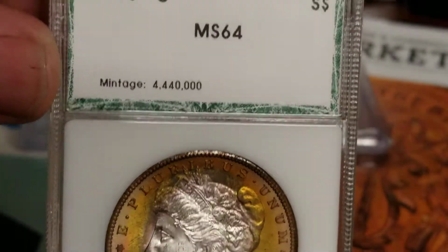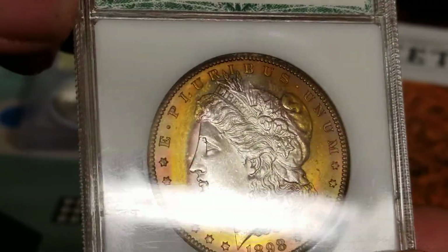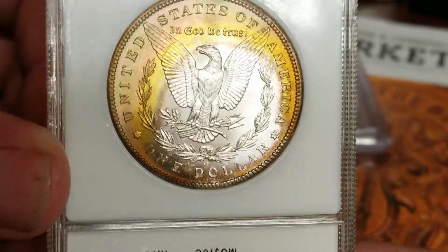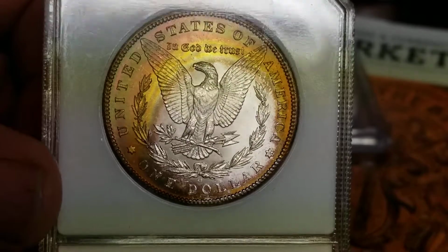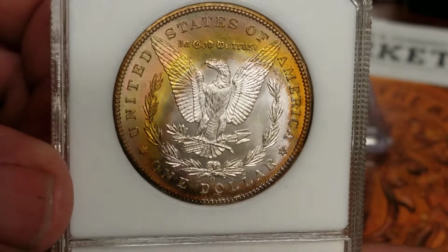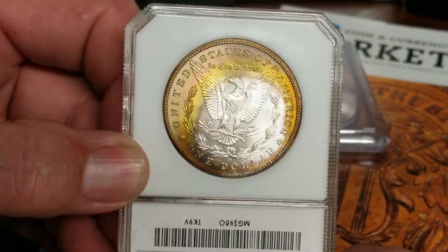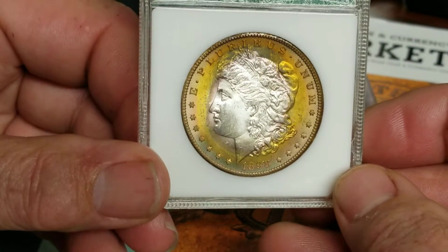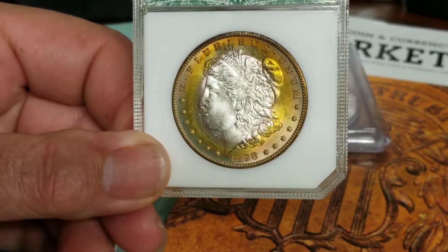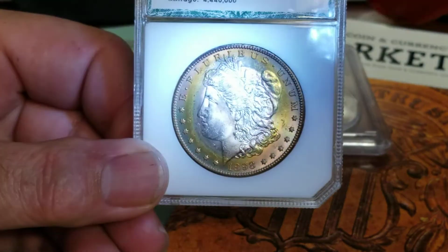As far as the grades go, MS64. Yeah, maybe 65, 64 plus on the front. Now the back side's the same way. Real pretty coins. You can see the greens and the golds. I wish this camera would show some more detail, because I want to shine a light on it just to see what happens.